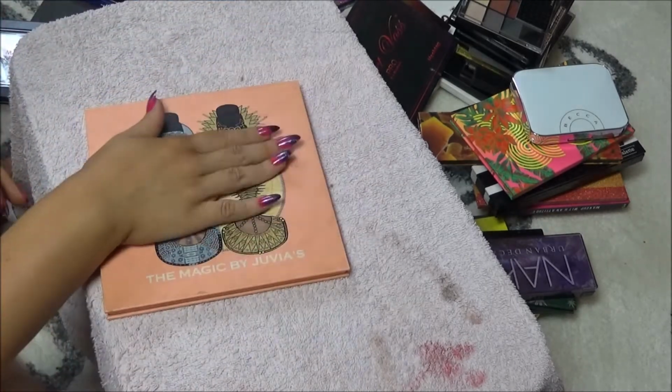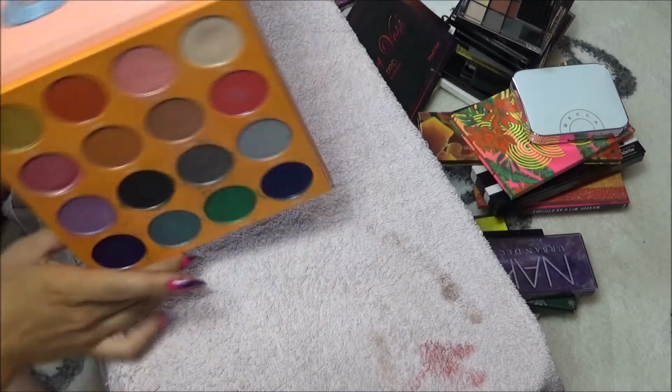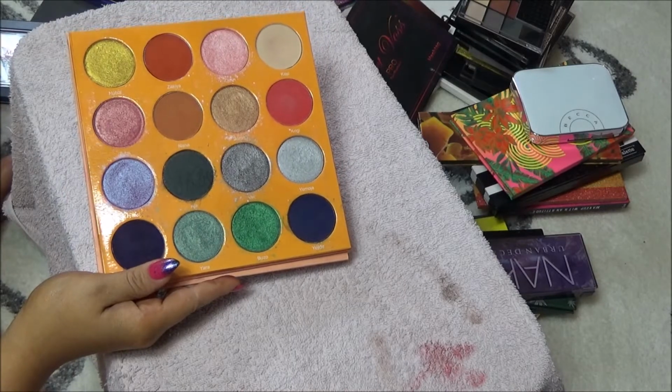Ooh, one of my favorite Juvia's Place palettes. This is the Magic palette by Juvia's Place. Oh, I so have something in my eye.